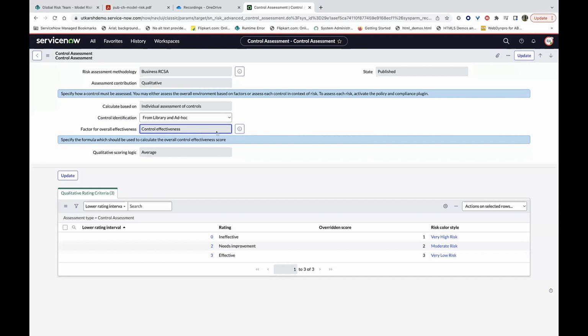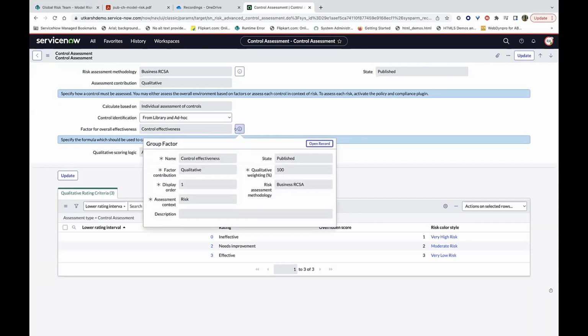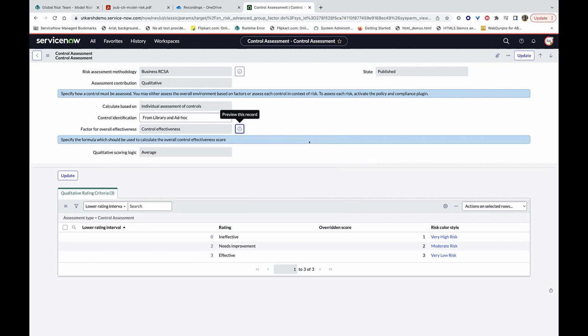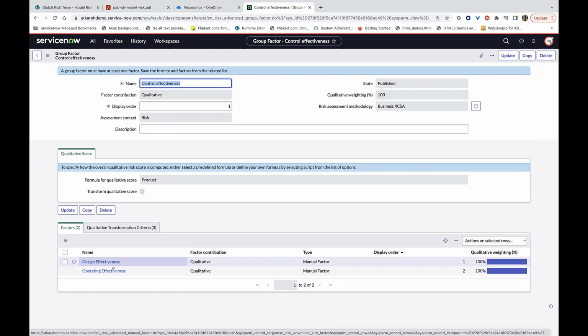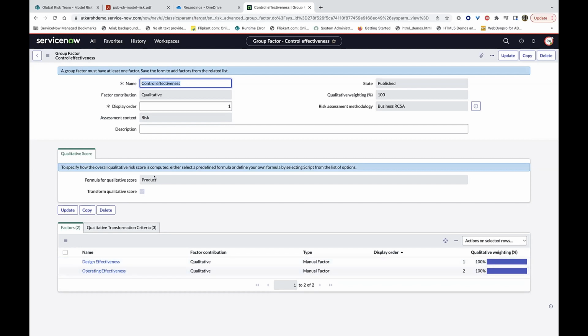You cannot select a group factor. So now you could also select a group factor. In this case, this is a group factor which we have created called control effectiveness. If I open this group factor up, you can see this itself is composed of two manual factors: one is design effectiveness, and the other is operational effectiveness. And then you can define the formula to say how you are computing this.